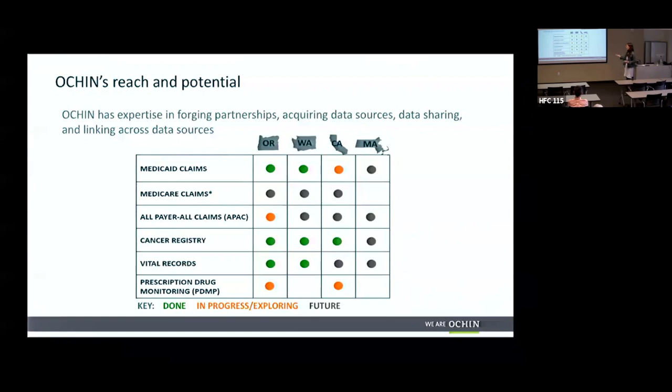I think the strength of the OCHIN data that a lot of other sources are missing is that we are capturing what's happening with our uninsured patients. And a lot of that claims data is just, we don't know what they're doing.